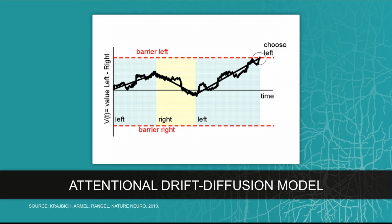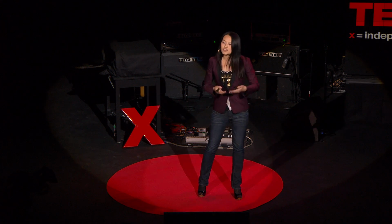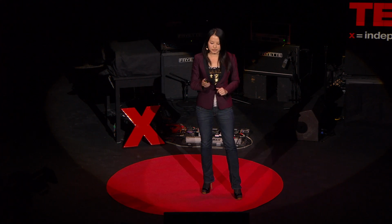In neuroeconomics, we use the attentional drift diffusion model to understand how people make these very fast, simple choices. As Professor Rangel explained, the basic idea is that the decision maker integrates information about both options over time until the pathway reaches a threshold, at which point a choice is made. In my research, I want to understand and pinpoint the time at which different types of information, like food health and food taste, are integrated by the decision maker. For example, is taste information processed faster than health information, or does this actually vary across individuals?